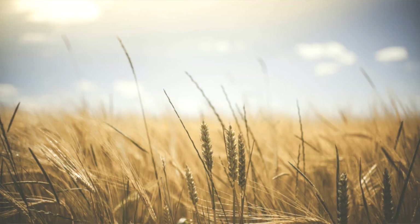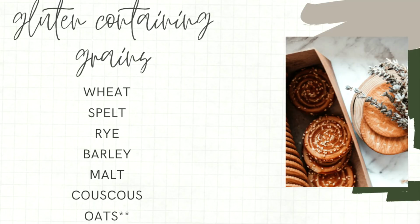Before we get into it, what is gluten? Let's just quickly go to the basics. Gluten is a protein found mainly in wheat. So we always associate wheat and gluten, but it's also in other grains, not only in the wheat grain, also in some oats. So when you buy oats, you've got to buy the gluten-free oats.